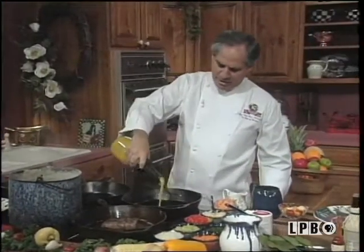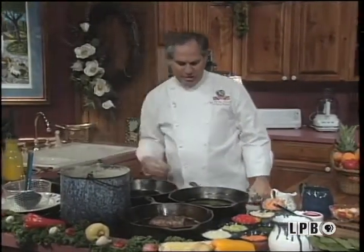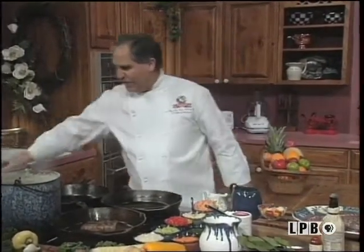Now I have to saute it. So into my cast iron skillet, I'm going to put a little bit of a buttery flavored oil, and not too much, because all I want to do is sear this venison. I want to put a nice little crispy edge on the outside of it.